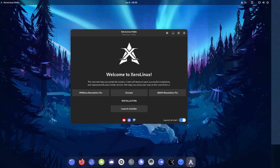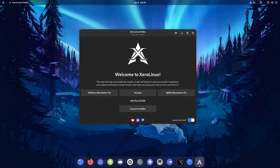Now, going back to your XeroLinux welcome app, which I thought was just fantastically done, one of the neat things I immediately noticed was, when I log in for the very first time before the installation, there was a button that said fix screen resolution VM or whatever. I was like, that's so nice, because normally I can open a terminal and run the appropriate xrandr command. But you've already got it where the button does it for me. Just hit the button, boom, goes to the correct resolution.